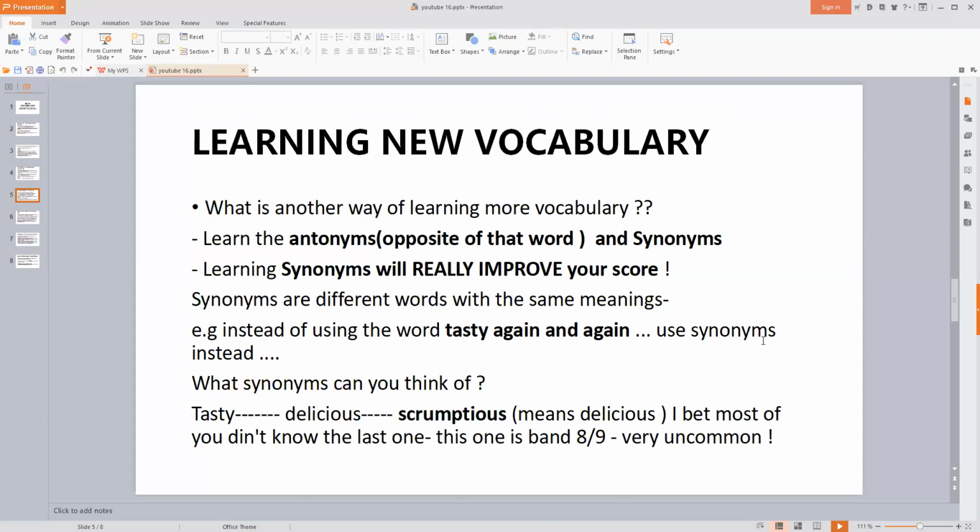So let's say whatever question they give you, whether it was in the writing or in the speaking section, if you try to use synonyms instead of using the exact words that they tell you in the question, it will really boost your score. And this is one criteria that they see. The examiners see that you're using, firstly, uncommon words. And secondly, they also see that you are not repeating the words that they have given in the question. Okay, so it's really important to learn synonyms. Whatever new word that you come across, learn all the synonyms that you can learn, okay?